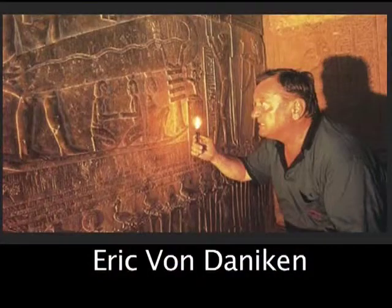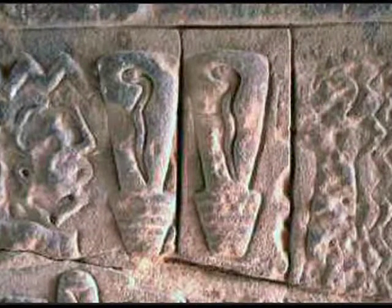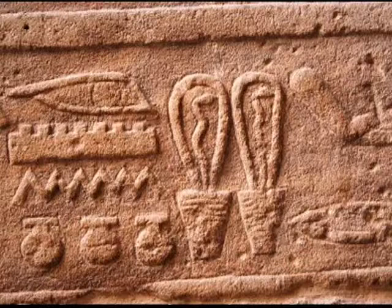Eric von Daniken has taken the time to visit these temples, and as the image shows, he is spreading more light in the understanding of these ancient energy machines. What's amazing is how we have copied the Egyptians in producing light bulbs that look exactly like theirs. This image shows two light bulbs with end caps and a filament in the shape of the serpent. Alongside the light bulbs is the zigzag, the symbol for energy.